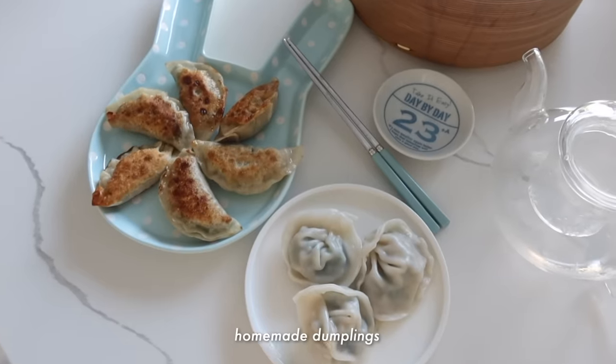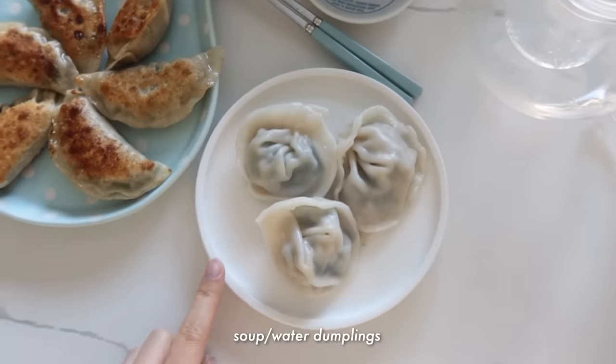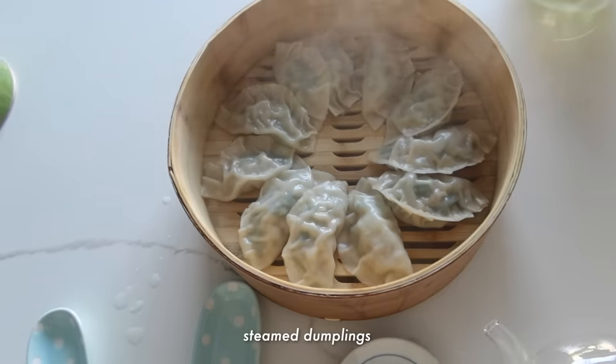I'm having homemade mandu and I have three different types. This is fried dumplings. This is buri mandu, which is basically water dumplings. And then here I have jjim mandu.